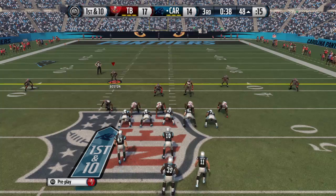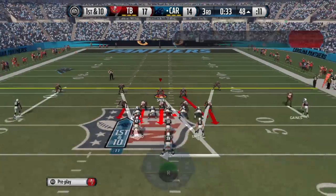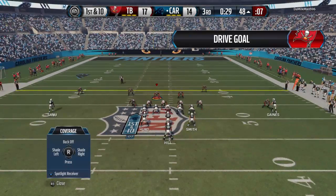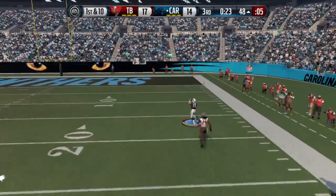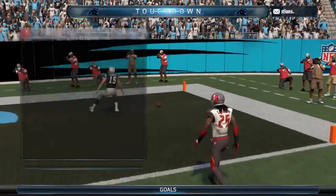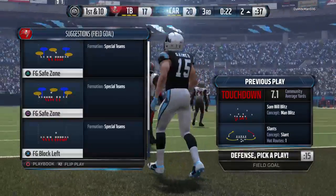The Panthers lined up in the pistol. Get ready. First and 10. Going for the home run. Nice catch. Gonna take it home for the touchdown. And with the fourth quarter fast approaching, that touchdown puts them in front.